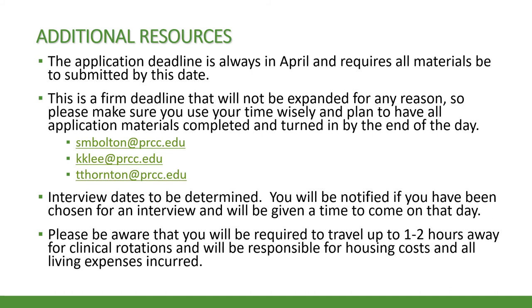Additional resources that you also need to know. Our application deadline for the Pearl River Community College PTA program is always in April. That date will be posted on the website. This requires that all materials that go with your application process be submitted by the state. This is a firm deadline. It will not be extended for any reason. So please make sure you use your time wisely. Plan to have all application materials completed and turned in by the end of the day.